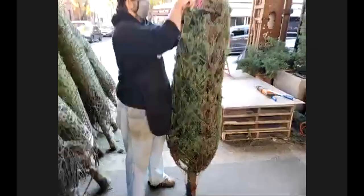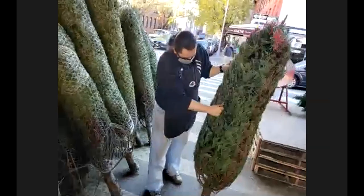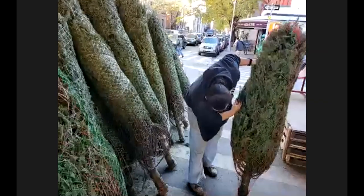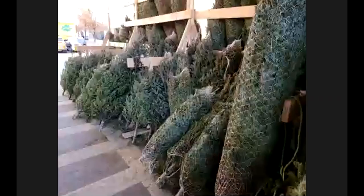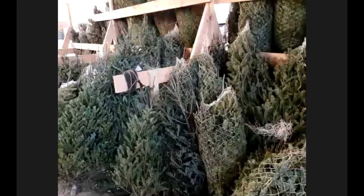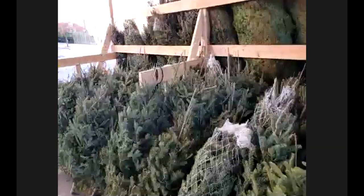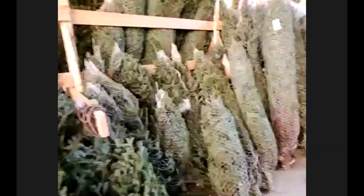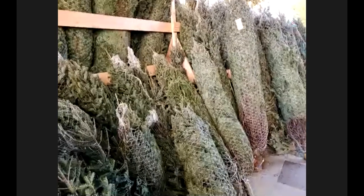What's the busiest week for purchasing Christmas trees? Is it this weekend? I have to tell you, we've been selling trees for 15 days now. We sold about 250 trees before Thanksgiving, all online. And then we sold a record amount of trees this past weekend, which was amazing, approximately 100 trees per day. It tapers off during the week, so it's really Saturday and Sunday.